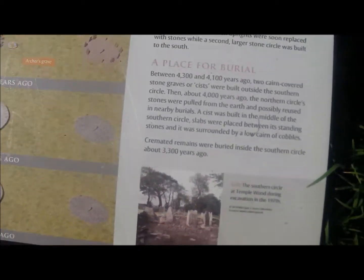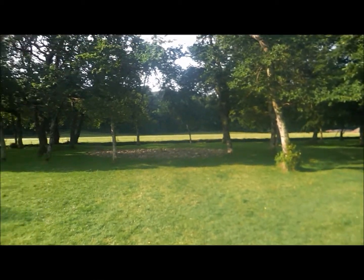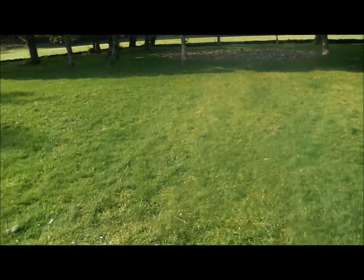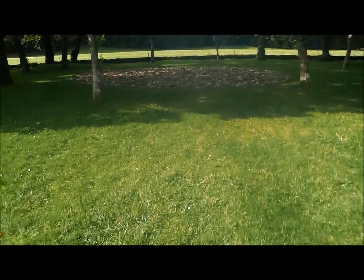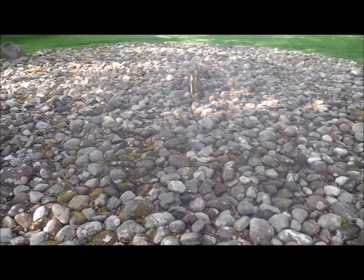Wow, isn't that just interesting, the history here? So people have found hoards here. Wonder if there's any hoards still here. I'd love to find a hoard. Check this out. This must be the child's grave over here that they found the tooth in. It's amazing, isn't it? Somebody could be buried over 5,000 years ago, 4,000 years ago, and still parts of the remains could still be there.